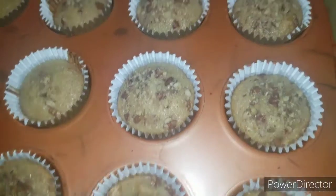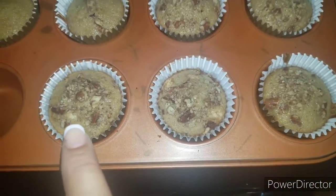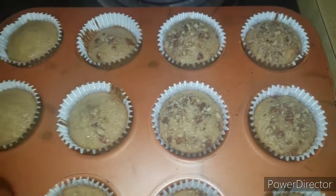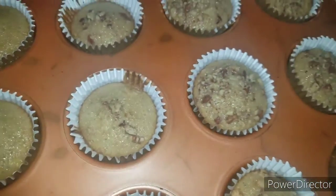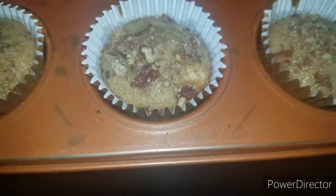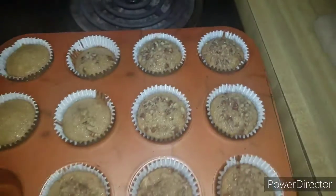Y'all, this is how they turned out. I added the pecans on top, and these are honey roasted pecans that my husband just bought me as a snack. I didn't put them on his because he's not supposed to eat nuts with his braces, but he still does sometimes. But look at that, you guys. It looks so good. I can't wait till they cool down so I can taste them.